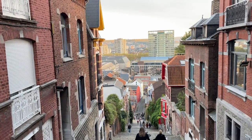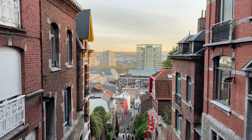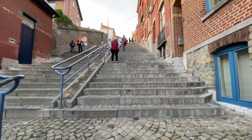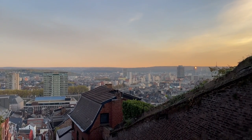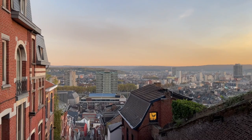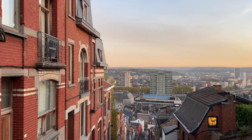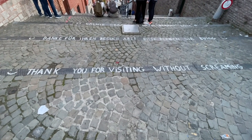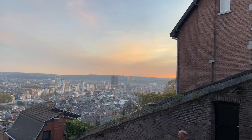And it's so nice at the top. You can have a good view of the city of Luik or Liège. It's beautiful. Look at the buildings. Some people sort of decided to stop going, but that is how it is. And this was in the evening, so I could see the sunset. It was maybe 6 o'clock, I can't remember very well. At the end, they give you very nice thank you messages. And people stay at the top to take pictures.